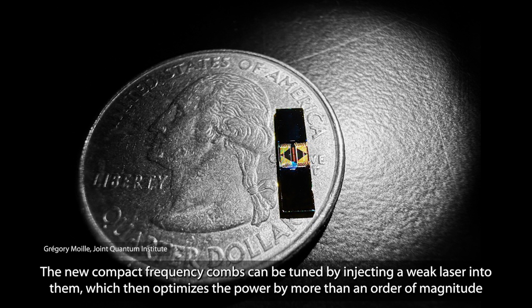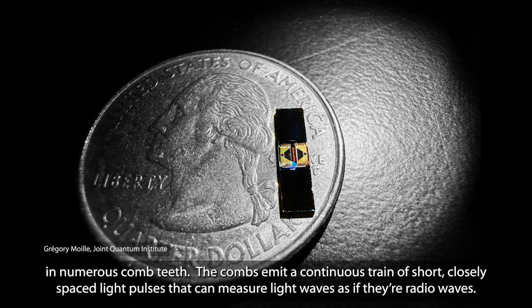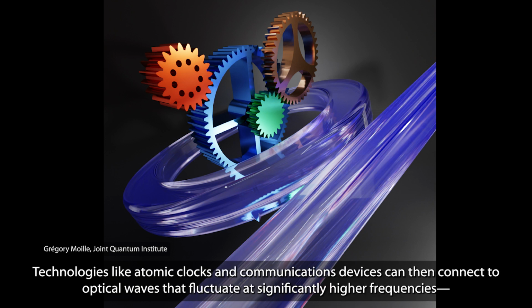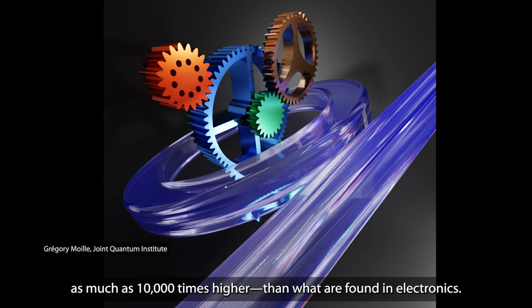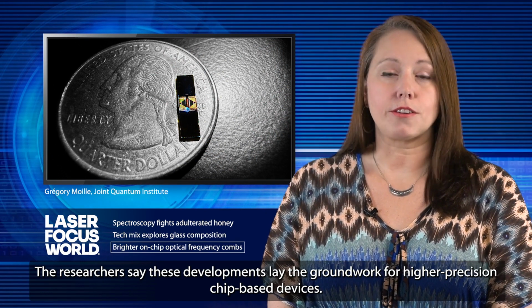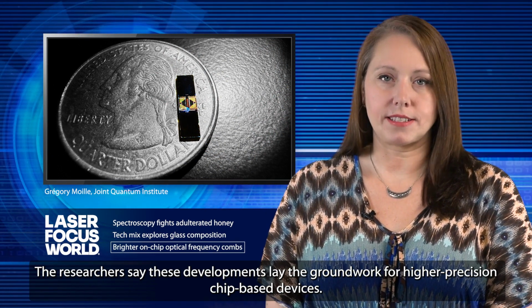The new compact frequency combs can be tuned by injecting a weak laser into them, which then optimizes the power by more than an order of magnitude in numerous comb teeth. The combs emit a continuous train of short, closely spaced light pulses that can measure light waves as if they're radio waves. Technologies like atomic clocks and communications devices can then connect to optical waves that fluctuate at significantly higher frequencies, as much as 10,000 times higher than what are found in electronics. The researchers say these developments lay the groundwork for higher precision chip-based devices.